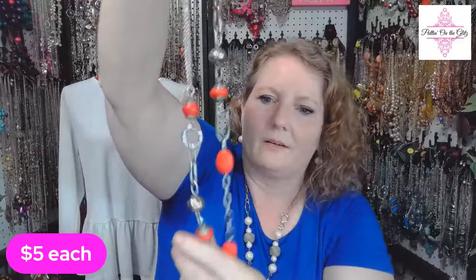I don't see any orange in it, but it's a red crackle stone, flat oval discs, as well as some thicker donut discs and a red bead, little silver caps and silver beads with texturing. The earrings are the red crackle beads as well.